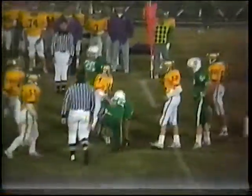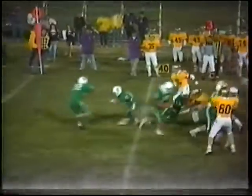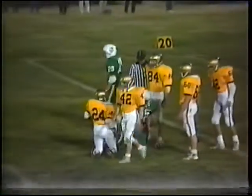Lowry running the ball. Gets about 7 or 8. They don't do a lot of throwing. They're looking to get to the 35, and they're going to do that as Skemper breaks it inside the 30 to about the 26 or 27 yard line.